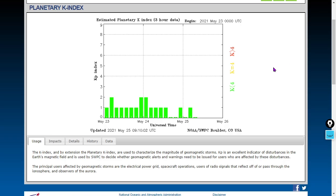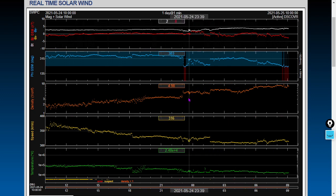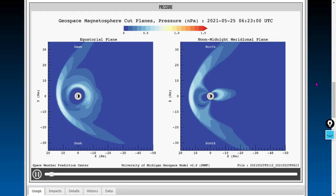KP index currently at 0, as we saw some very weak solar wind yesterday. Expecting a rather rapid ramp up in the solar wind. Let's take a look at the real-time data here. So over the past about 10 hours, we did indeed see an uptick in the solar wind density, which is consistent with what we would expect from a rather weak coronal hole wind stream. If we see this drop off and the speed go up at the same time, that could be a coronal hole wind stream, or it could be a coronal mass ejection striking. We'll attempt to keep you posted on that.